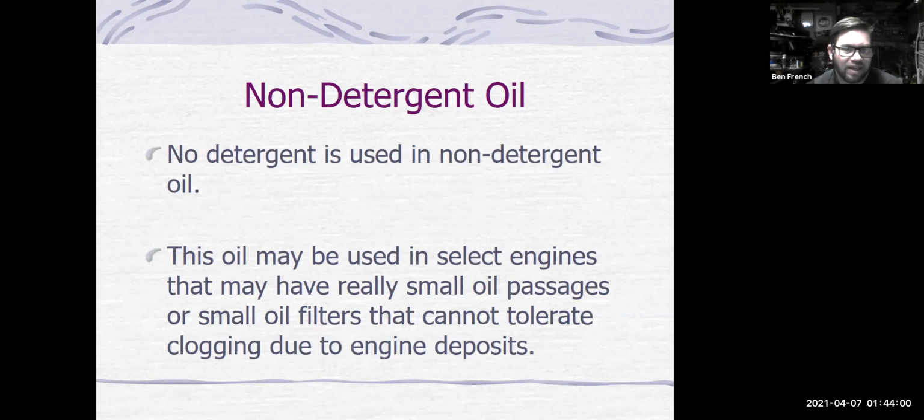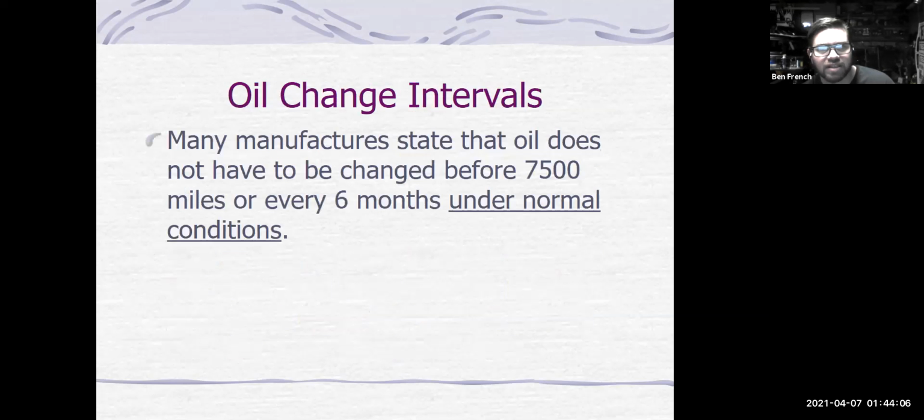So it's kind of going by the wayside. I've already been beaten up about oil change intervals. Why do they give you a time limit? The idea is that if you're not driving a lot, so you're not doing a lot of miles, but you're doing a lot of heat cycles and stuff, you can have moisture condense in the crankcase, which could cause corrosion.